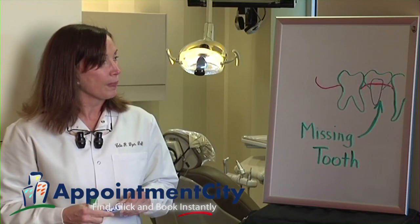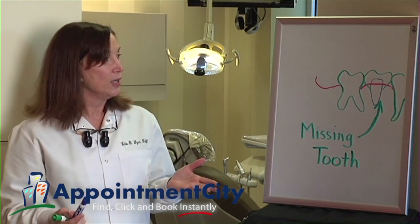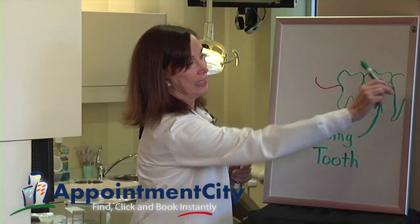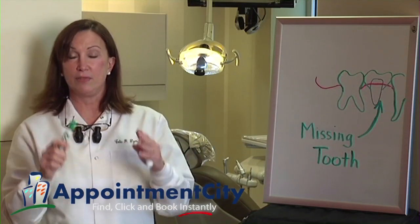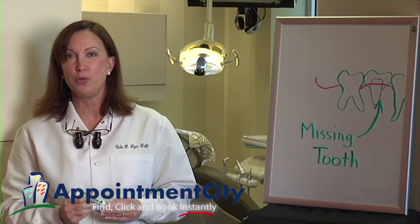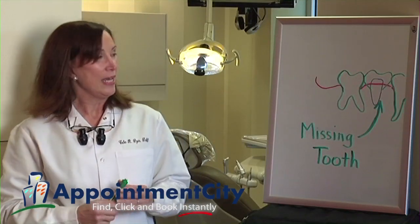And so you also could do nothing, and if you left that space open, what would happen is pretty quickly the teeth on either side would start leaning into that open space, and it would cause the points of the teeth to come up in different spots. Your bite won't fit correctly, and over time you'll have 2 teeth that have leaned over into that missing space. So it's very important that you replace the missing tooth, and it's important that you find a good dentist to evaluate your teeth and help you keep healthy teeth for life.